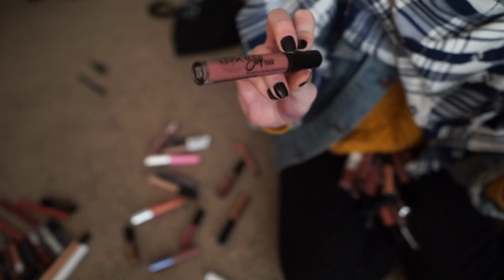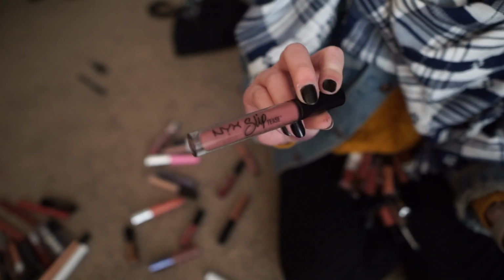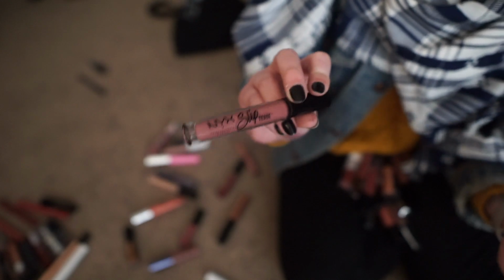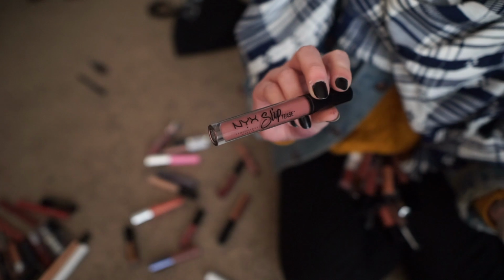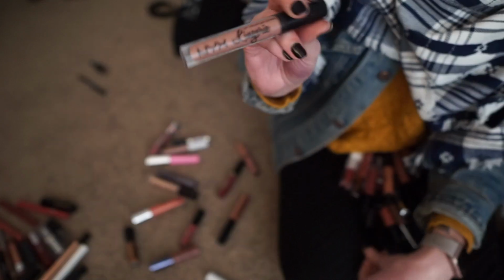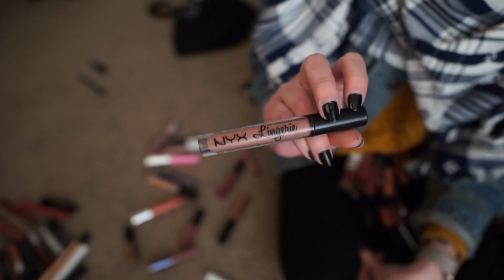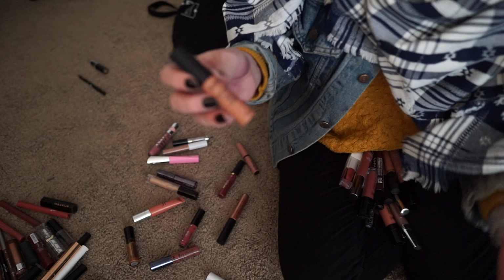This is such a cool formula. It says lip oil, but it's just a really thin liquid lipstick. It's not super drying. It doesn't dry down. It's not transfer proof or anything, but this is beautiful, keeping it. Another NYX, this is the Lip Lingerie. I feel like a lot of people don't like this. I like it, so I'm keeping it. A few other ones from NYX, why not?